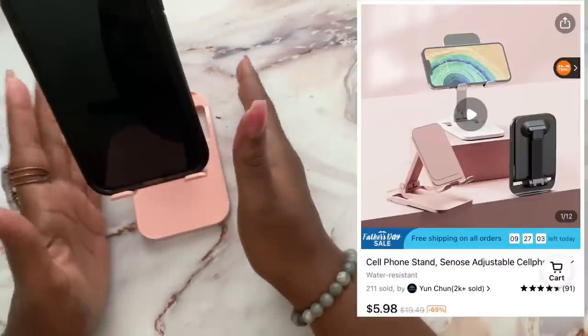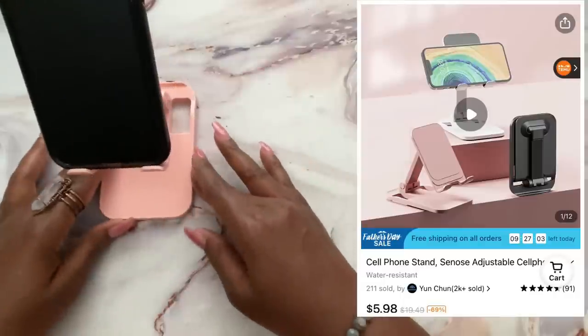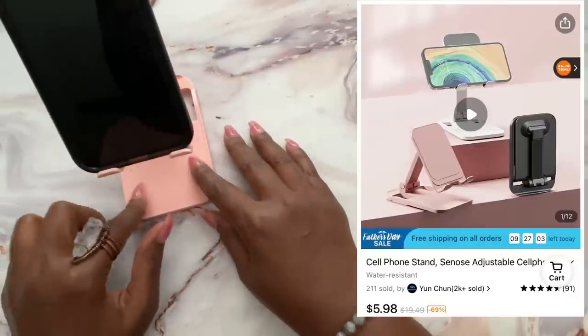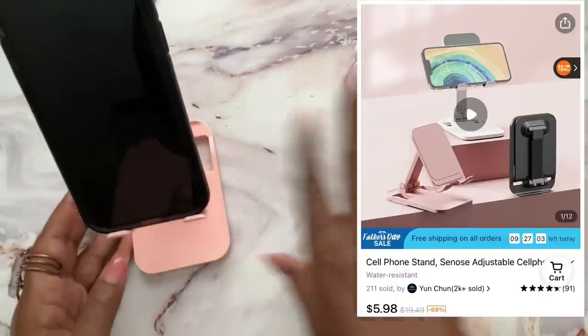Because I'd be like, where's my phone? And now I have a little cell phone stand that goes on the desk, and it is pink, of course, okay? The cell phone holder was $5.98, and I'm gonna put it here on the screen as well so you guys can see that.